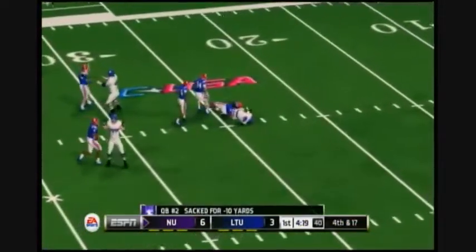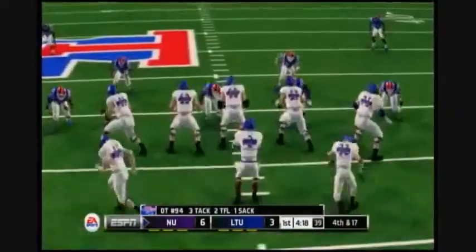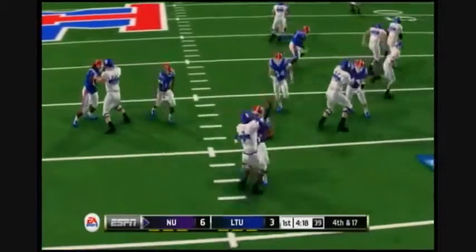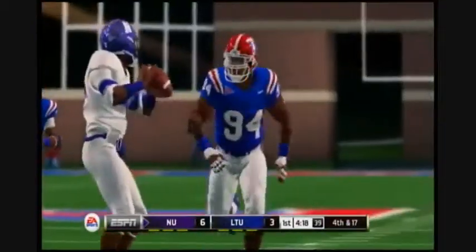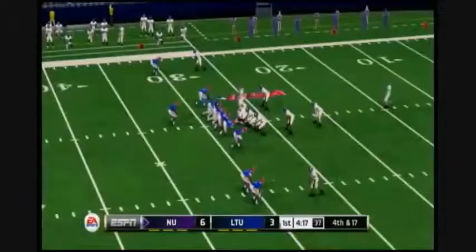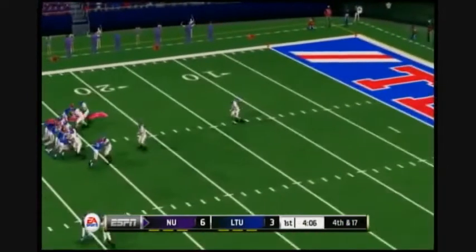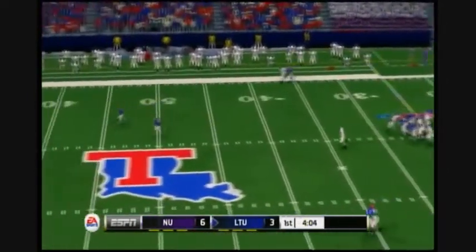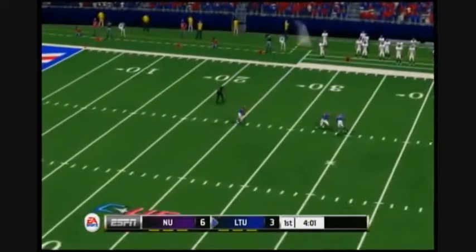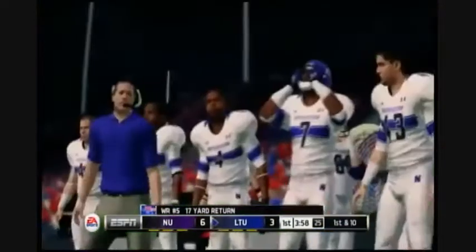Here they come. He gets sacked on the play. Sack. Loss of 10 yards on the play. That makes it 4th and long. After the sack, it's now 4th and long. They get this one off, and it's a beauty. He's to the 40. He makes it out to maybe the 43-yard line.